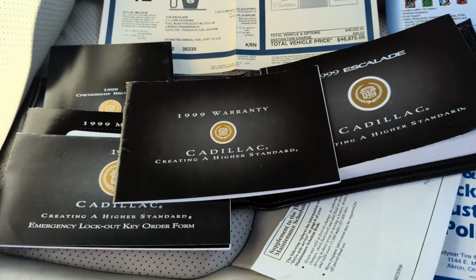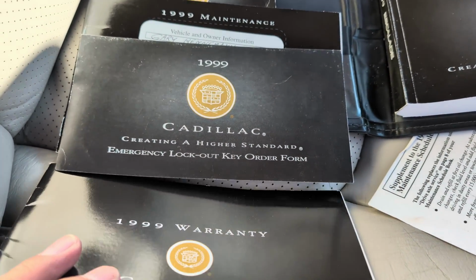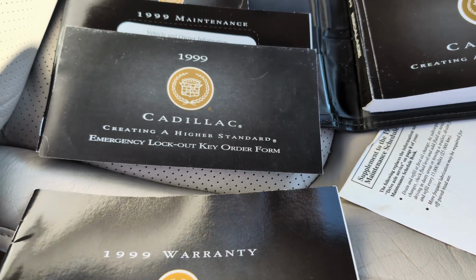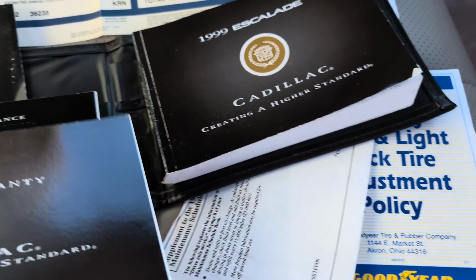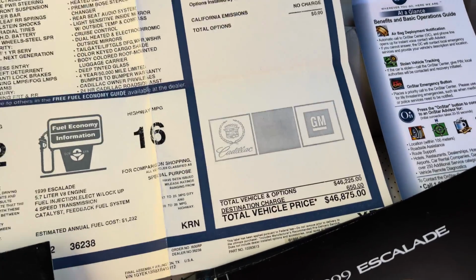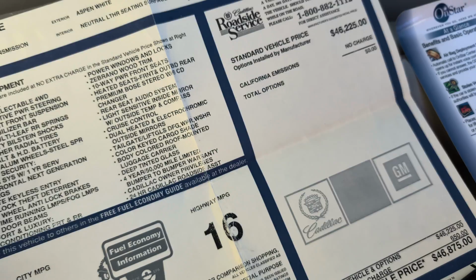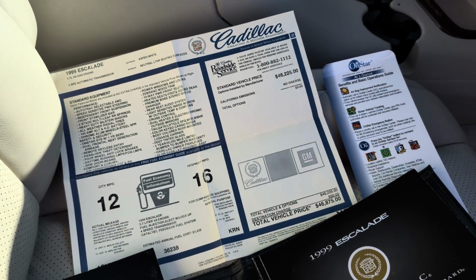You got everything here too. Warranty, original owner's manual, lockout key order form, ownership brochure, window sticker. 46,875 bucks. Man, something else.